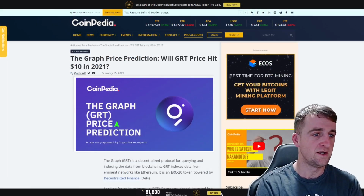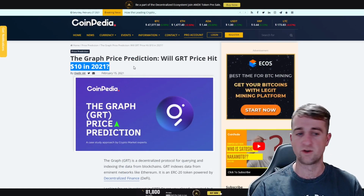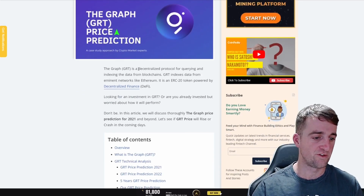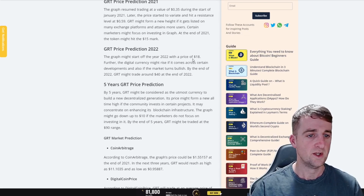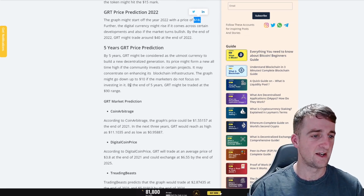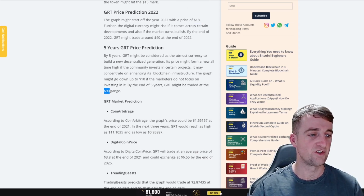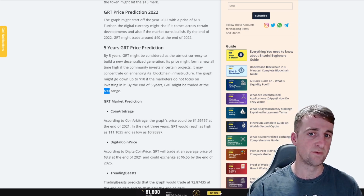Over on Coinpedia, they say they think GRT will hit $10 in 2021, which is very, very achievable. They give a few more forecasts: for 2022, they think it could hit $18, and then in 5 years' time, they believe it could hit potentially $90, which I think again is very, very achievable.